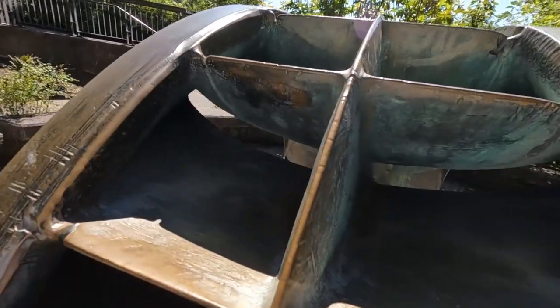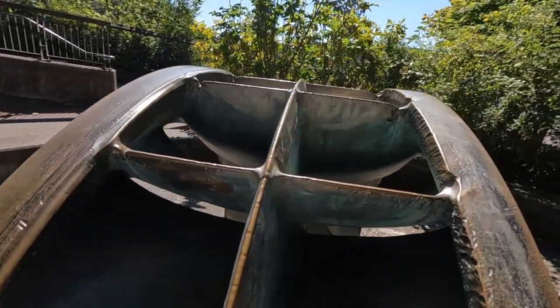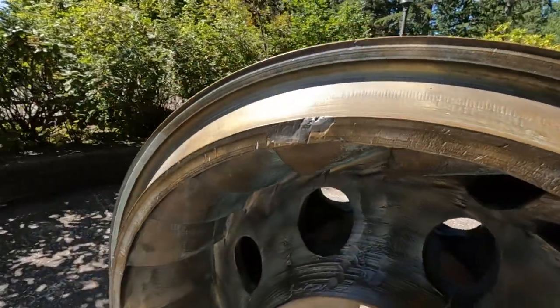I wonder if these spots are worn from cavitation. Might be, I don't know.